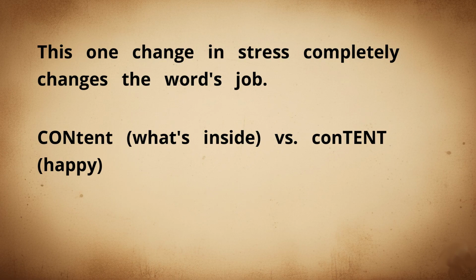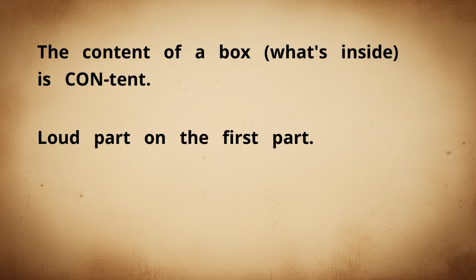Content, what's inside, versus content, happy. The content of a box, what's inside, is CON-tent. Loud part on the first part.